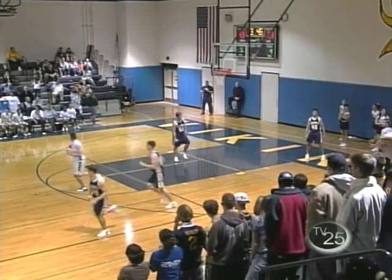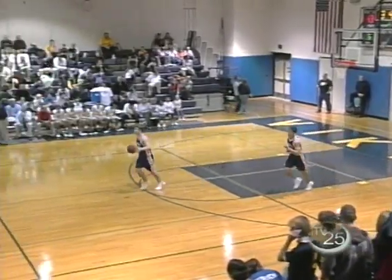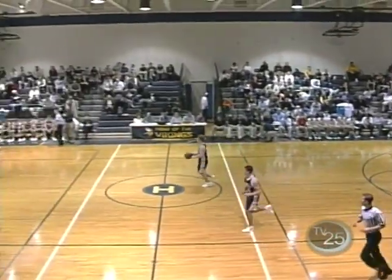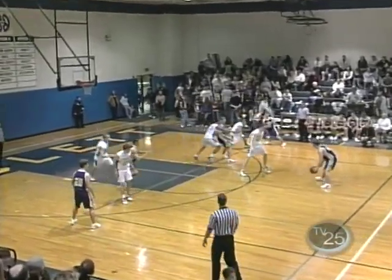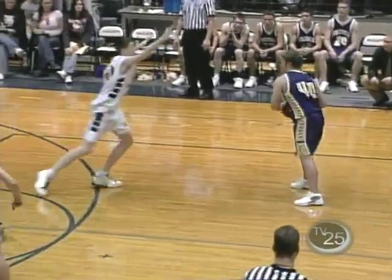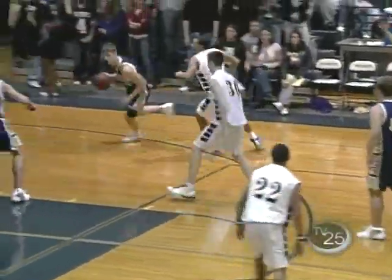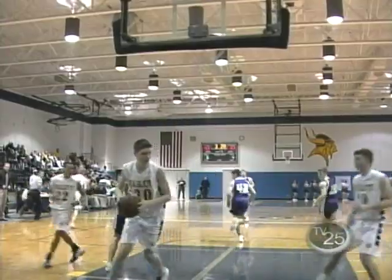A little backwards there. You had Tignan McCuna passing into the post to Matt Peterson that way. Usually it's the other way around, but Peterson is a bit of a bigger guard, and so he likes to post up his smaller opponents because he's definitely got an advantage there. And he's got both the outside shot, the drive, and the inside moves. He's got an all-around game right now. He's an all-around player.